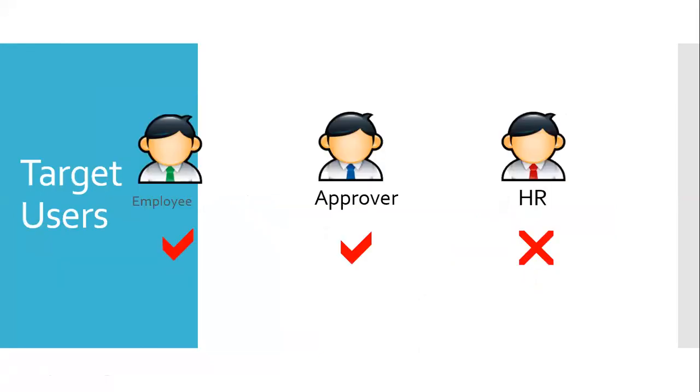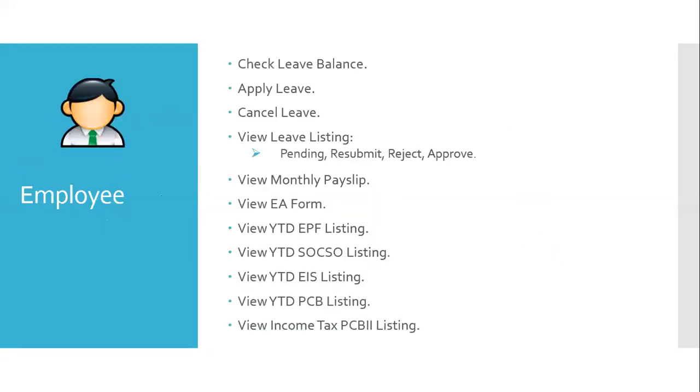And this little sister version, the mobile app version, is mainly designed for employees and supervisors to perform daily tasks like applying leave and checking payslip and so on. This is actually not designed for the HR administrator to do tasks like changing the leave policy, updating the balance and so on. These are all admin tasks, setting up the leave policies. So it's a lighter version.